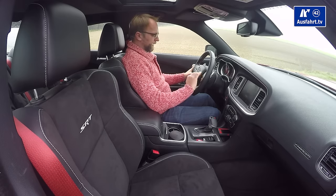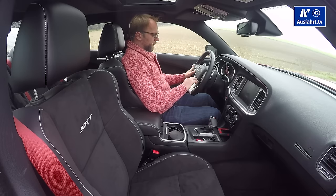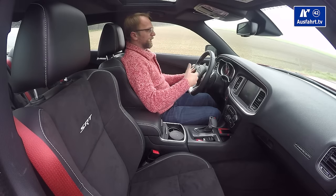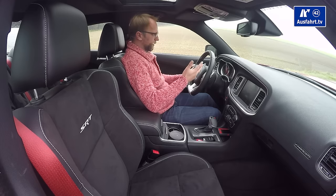On the right side, we can control the cruise control, while on the lower part there's a button for the speed limiter and for keeping distance. So it's supposed to be an adaptive cruise control. It didn't work for us. Maybe it's broken in this test car.